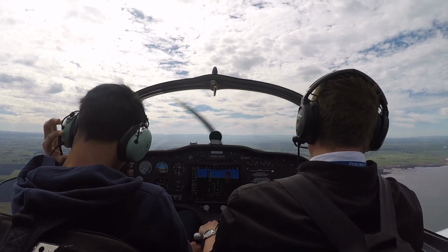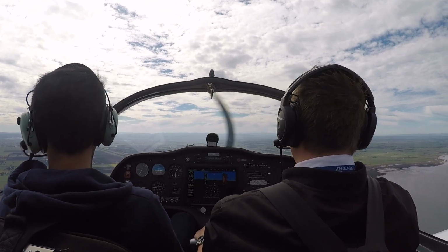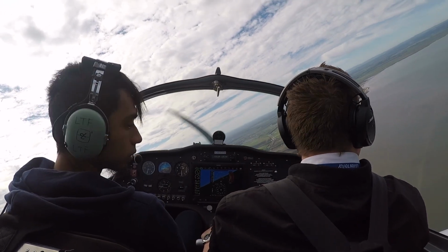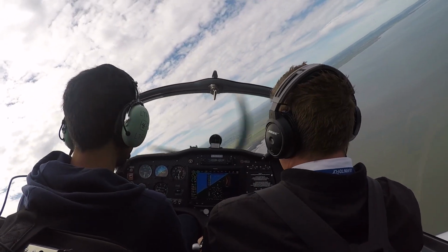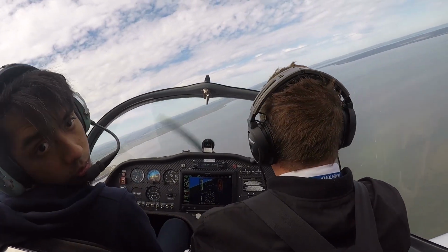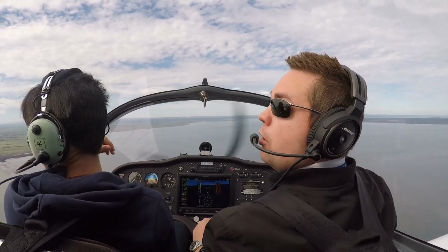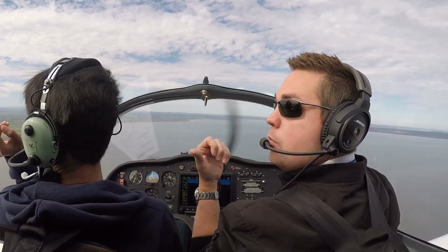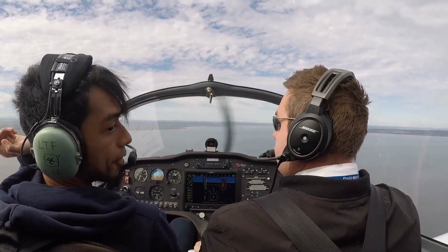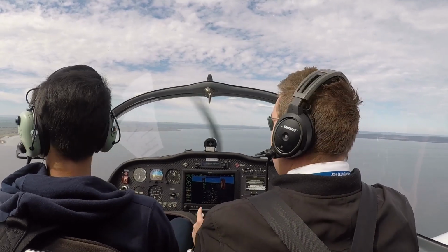Make another call. Tooradin traffic, Sling 8786 is overhead the field 1500 and we'll be descending to join a mid-downwind leg for 04, touch and go through. So you should be able to see the Texan down there. Is he on upwind? He's on our way. No other traffic on downwind, we're all good. Clear left, centre, right.